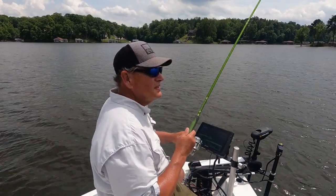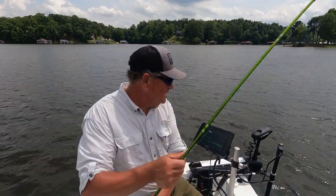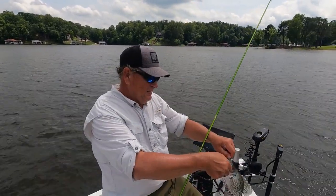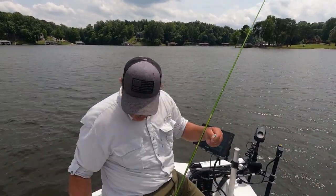There he is. This is a crappie. Pretty good one. We'll take him. Boom. He's about 9.5 inches. We'll take him.